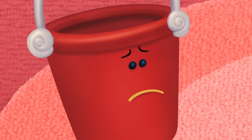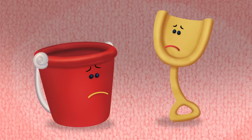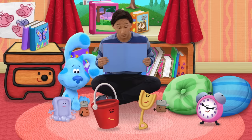I'm sorry, Shovel. I thought that you didn't like my ending with dinosaurs. I'm sorry, too. I felt frustrated when you didn't want to end the story with aliens like I wanted. I did really like making that story with you. Do you think maybe we can come up with an ending we both like? Yeah, we could try. Josh, we'd like to write our ending. Could we have our book, please? Oh, here you go.